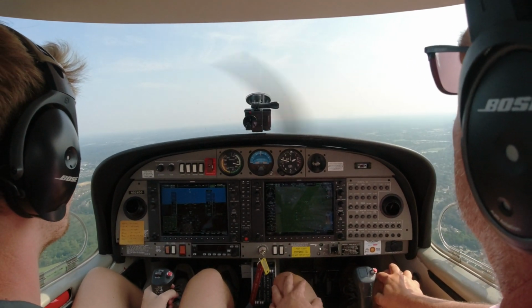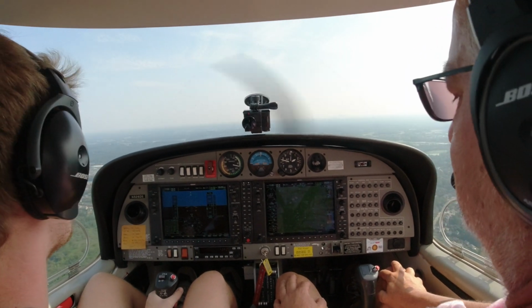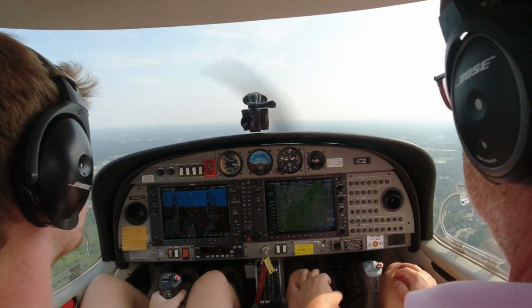Diamond 6 Delta Sierra, runway 2, number 2 behind that traffic, clear to land. Number 2 for runway 2, clear to land, 526 Delta Sierra.